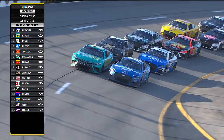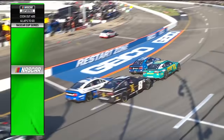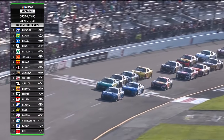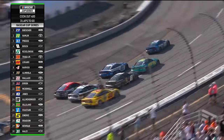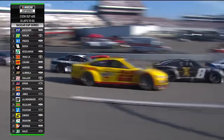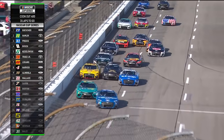It'll be 3 to go. Buescher on the inside, Hamlin on the outside. Green flag back in the air. That's a good launch for the 17. Priest in the 41 side by side with the 11. Denny comes on the outside, a big run. Logano as well in the 22. He moves to the outside, but Hamlin has closed the gap.